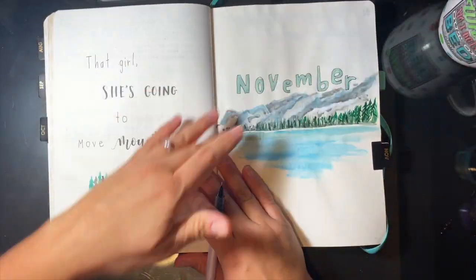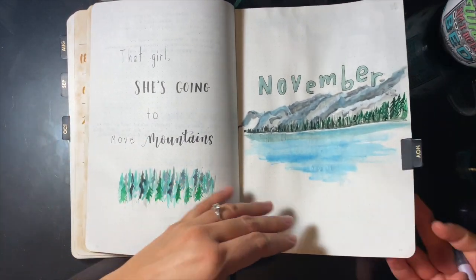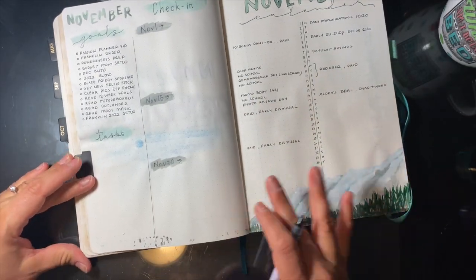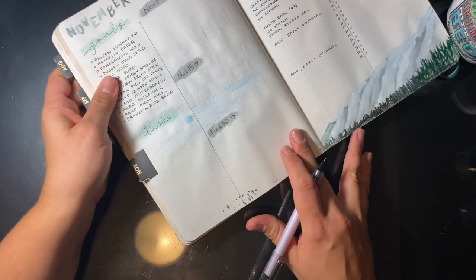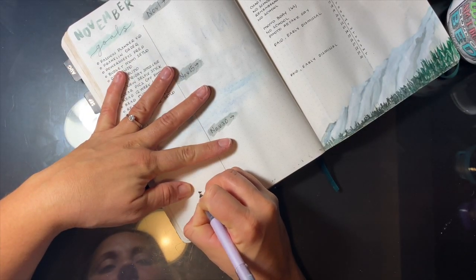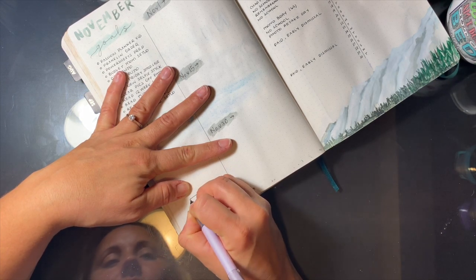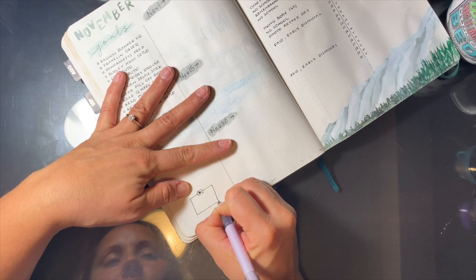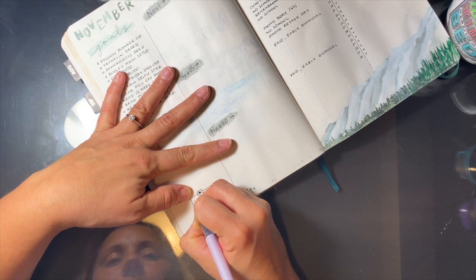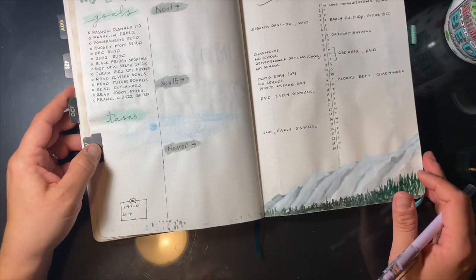is for November. So I realized at the last moment that I never put my YouTube growth tracker on these pages. So I might just make a small one. And I could always put it right down here. There we go. Doesn't have to be big, just very functional.